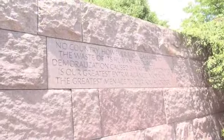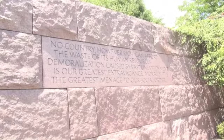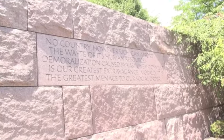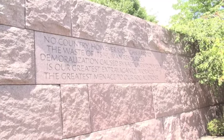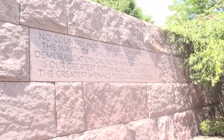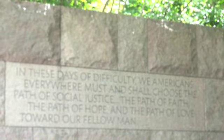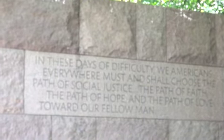A country, however rich, can afford the waste of its human resources. Demoralisation caused by vast unemployment is our greatest extravagance. Morally, it is the greatest menace to our social order, and I agree with that wholeheartedly. What's happening these days of difficulty, we Americans everywhere must and shall choose the path of social justice, the path of faith, the path of hope, and the path of love toward our fellow man.